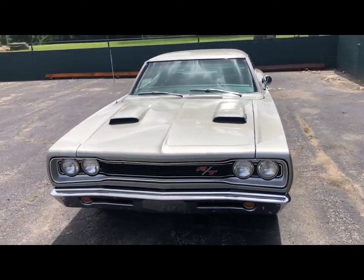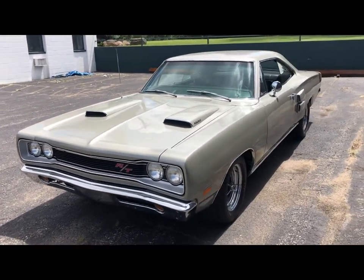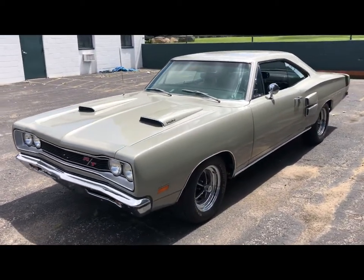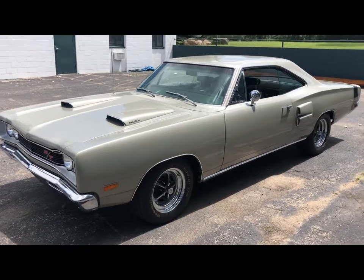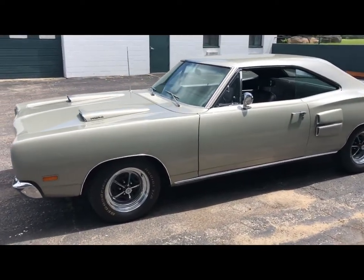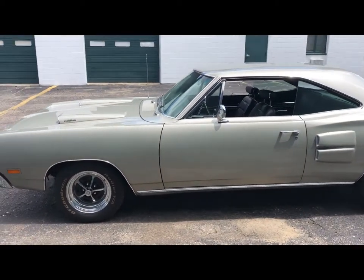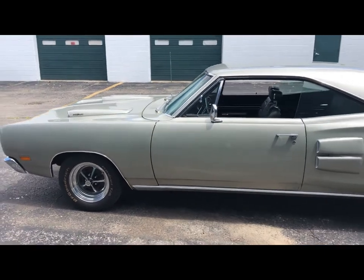This car was built by Dave Belcars, who's a personal friend of mine, and he's an expert of B-bodies from this era. The body panels and paint on this car were finished to a very high standard, and having been on a rotisserie, the floor pans underneath are mint.